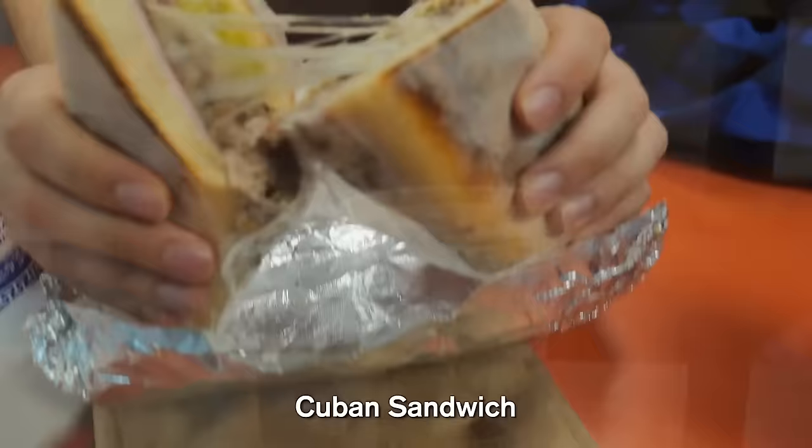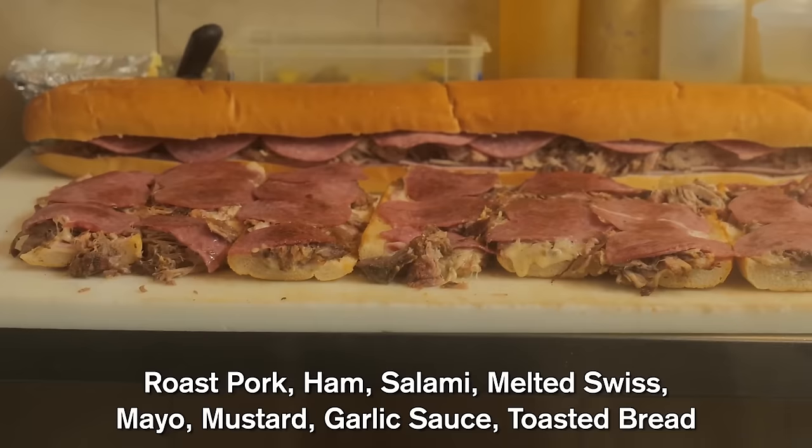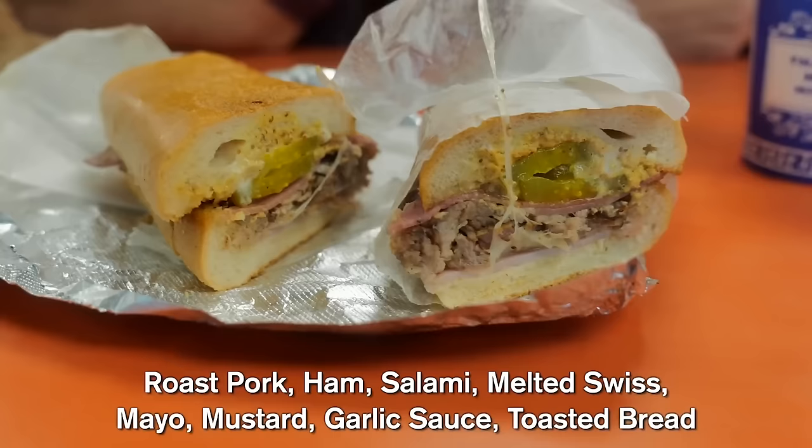This is no ordinary Cuban sandwich. This is special. For meat, we've got roast pork, ham, salami, melted Swiss, mayo, mustard, garlic sauce, toasted bread. What else could you ask for? Yeah, let's try it. Let's see how it compares.